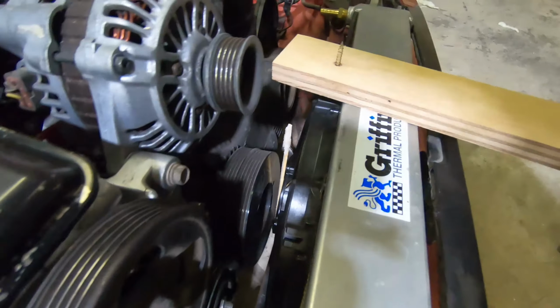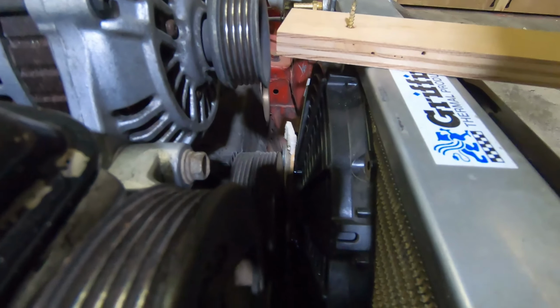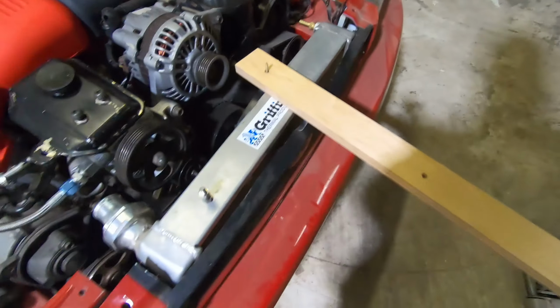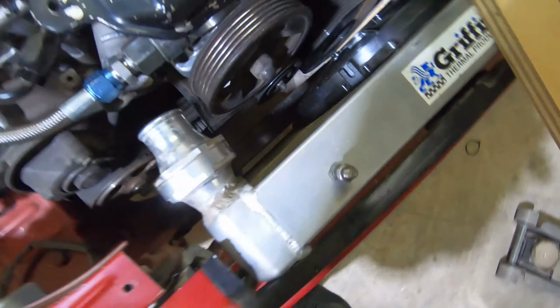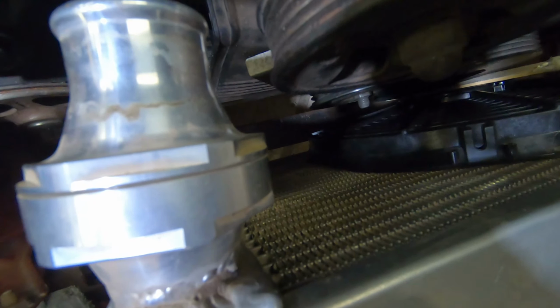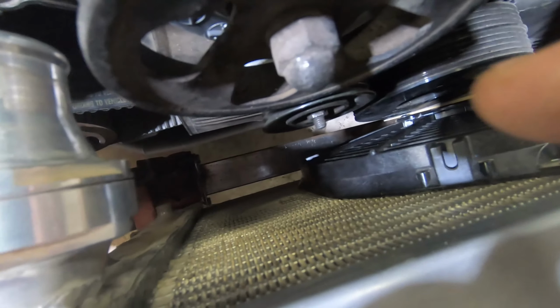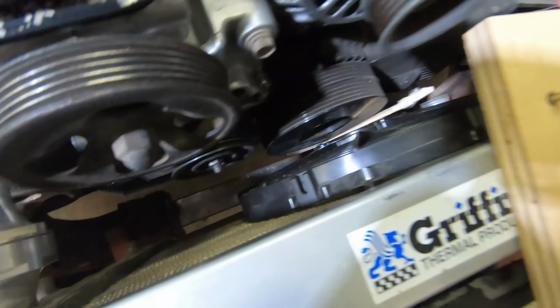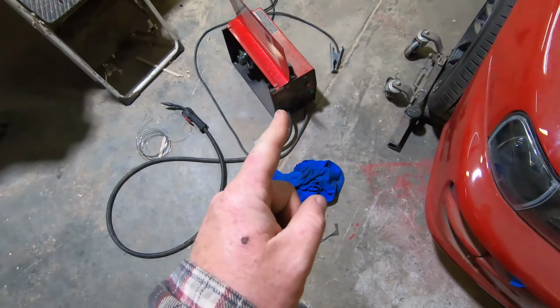And then I'm using this board and screw to hold up the fan while I figure out a mount to bolt the fan to the bracket down there. I'm going to be taking it off here to weld it on. I use this little welder here.